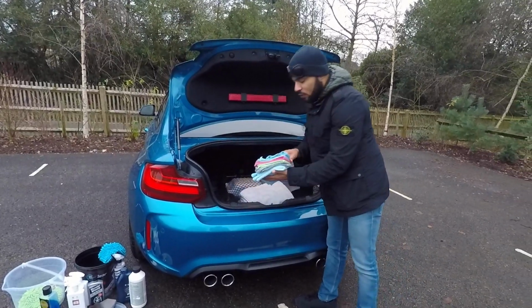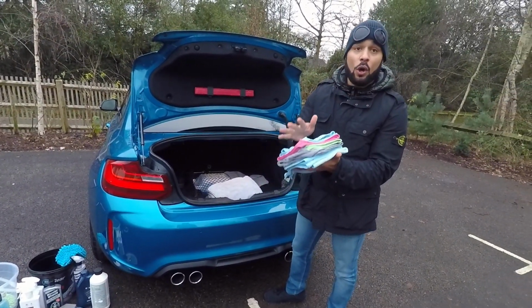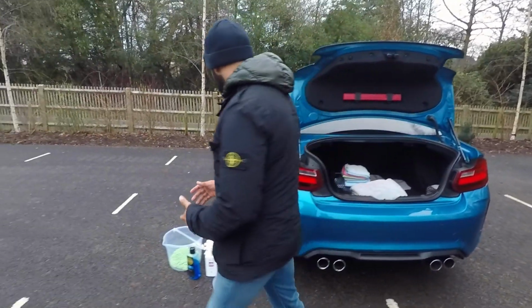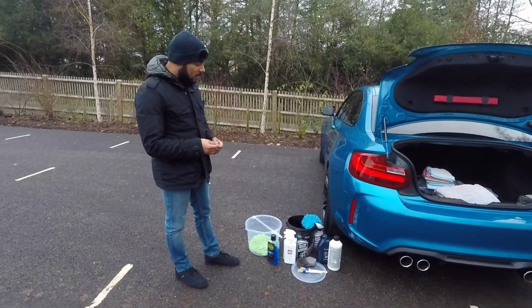Then I've got loads of other small microfiber towels that I use. I always hot wash these and I dry them or I'll hang them up to dry. Okay, once I've done that guys, dry the car. Then I can start going into a bit of a mini detail.